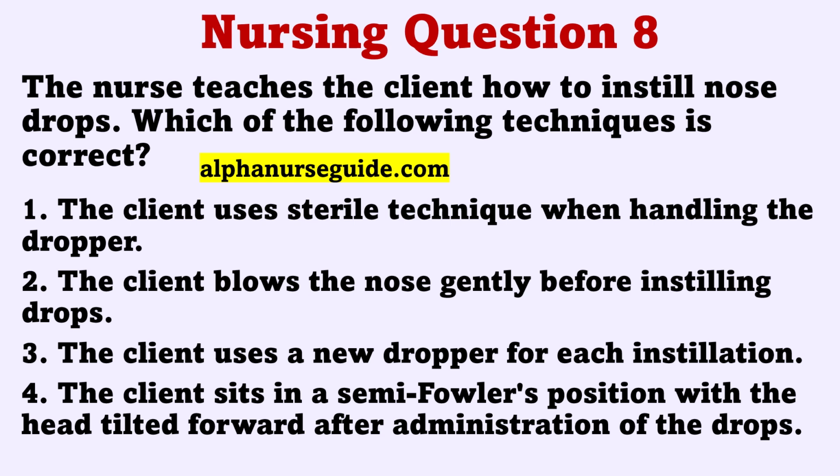The correct answer is 2. The client blows the nose gently before instilling drops. The client should blow the nose before instilling nose drops. Instilling nose drops is a clean technique. The dropper should be cleaned after each administration, but it does not need to be changed. The client should assume a position that will allow the medication to reach the desired area. This is usually a supine position.